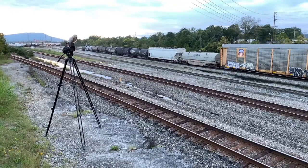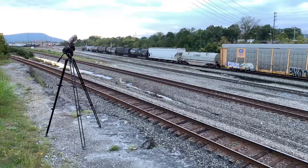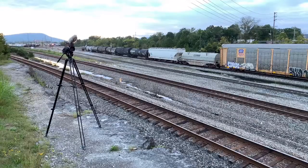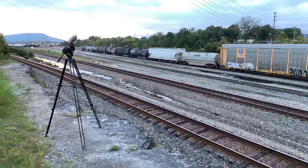But one thing that drives me absolutely crazy, and I think it's just because I'm OCD, is that the CSX logo on their Facebook profile is not centered. That just drives me up a wall. They need to re-upload it and reposition it so it's centered, because it's not centered.